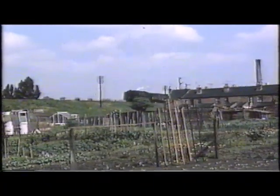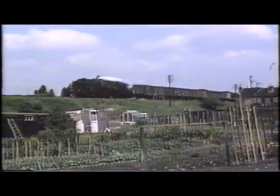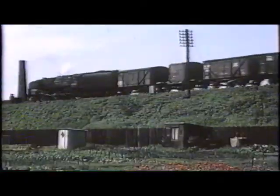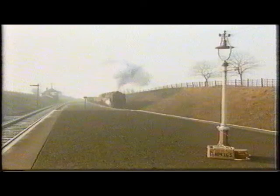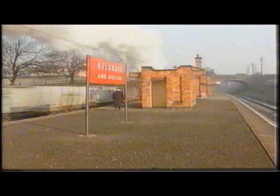Variations included a bizarre experiment with a double boilered batch of 10 using the Italian Crosti formula. These were a failure and converted to conventional form, and as such lasted to the end of steam. The locomotives were perhaps best known for their use on the Great Central Route, where they covered most freight duties in its later years, as illustrated here at Leicester and Belgrave and Birstall. This is now the Leicester terminus of the preserved Great Central Railway.